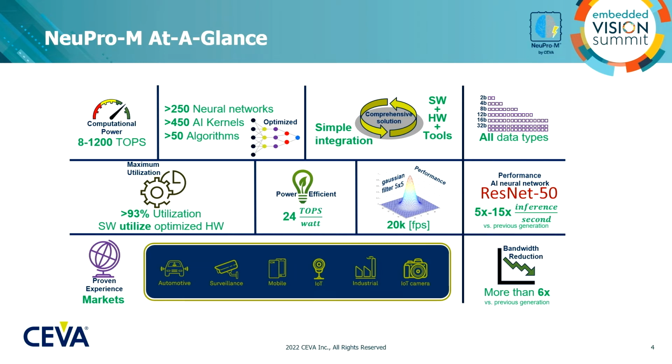If we look at a typical network running on the NeuPro-M, we are able to get to very high utilization, typically above 90% utilization of the hardware. As an example, running a ResNet 50 on the NeuPro-M, we're able to achieve 24 TOPS per watt. And that beats our previous generation, the NeuPro-S, by 5 to 15x in performance, while reducing the memory bandwidth by over 6x. So that shows the efficiency of the solution compared to our previous generation.